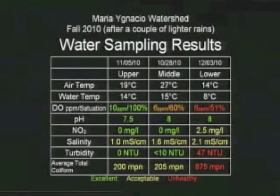There is salinity, which is the amount of salt in the water, and you don't want that because then it isn't drinkable. And turbidity, which is the amount of dust in the water, which you don't want because then it's cloudy and gross. And then the coliform. And that's not good at all because that's the amount of poo bacteria in the water. And it's not good for people when it goes out to the beach because then it's unhealthy.